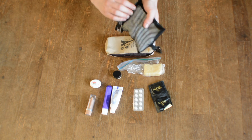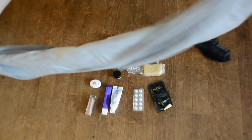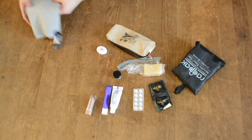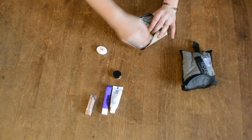Now be sure to bring yourself a microfiber towel. They're incredibly easy to pack down. They're typically only like $10. They dry out super fast. This one is only a half size, but it still goes around my body. And once again, they're incredibly easy to pack down, so be sure to bring one because not all hostels supply towels.